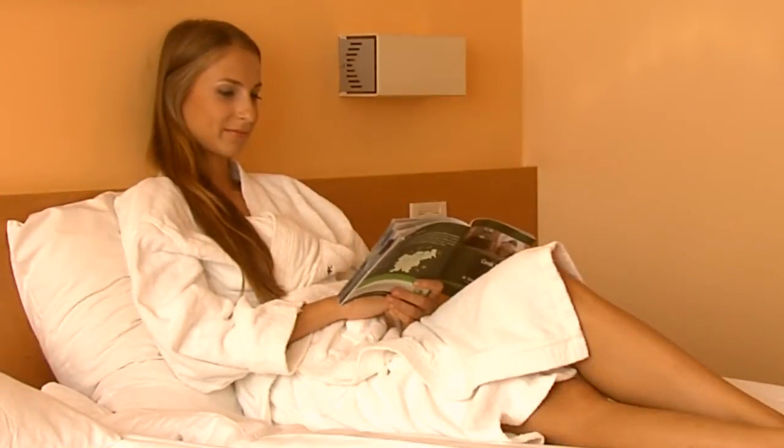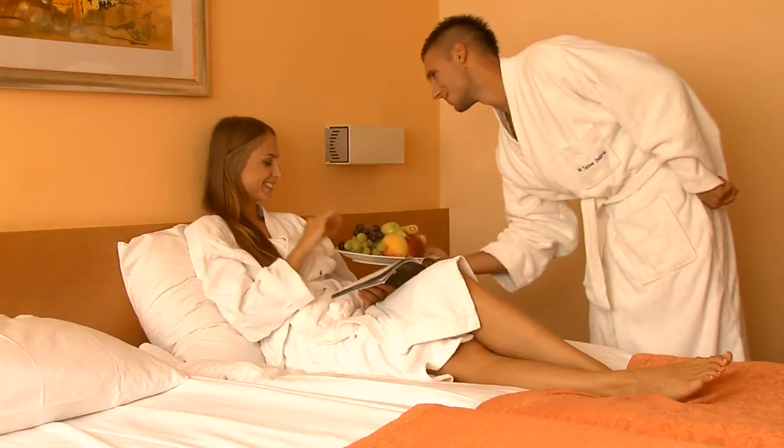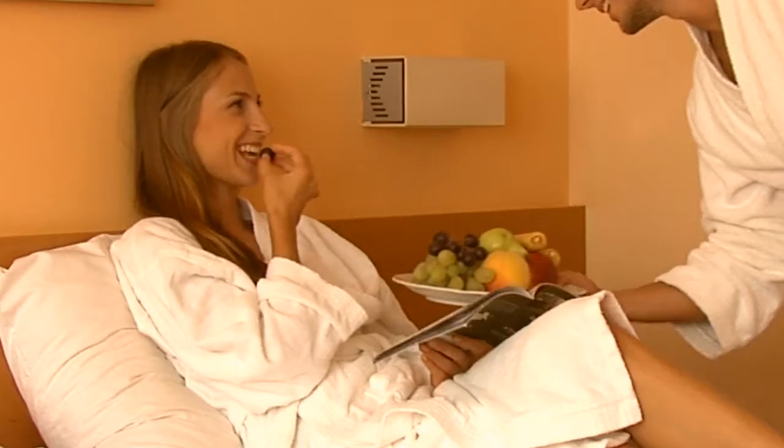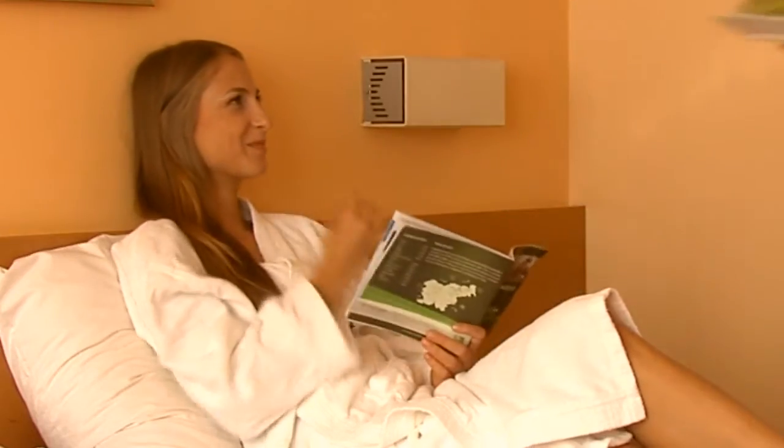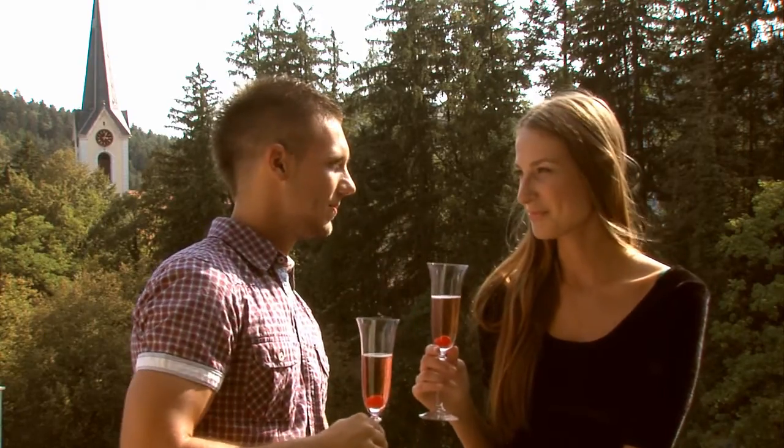Rooms are comfortably furnished to satisfy even the most demanding guests. Attic rooms at the Hotels Park and Vita are air-conditioned. In both 4-star hotels, minibars are available to the guests.